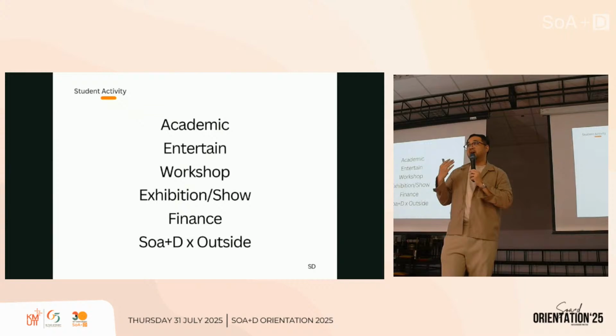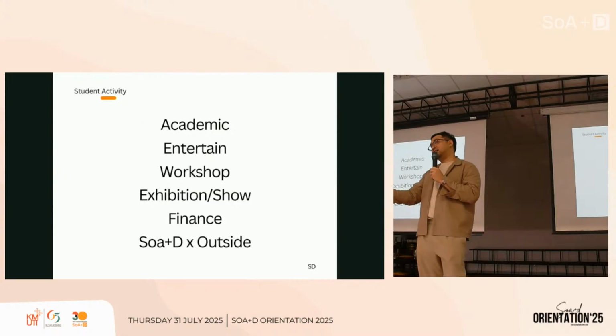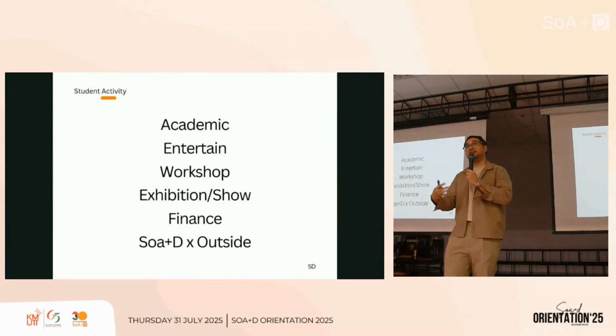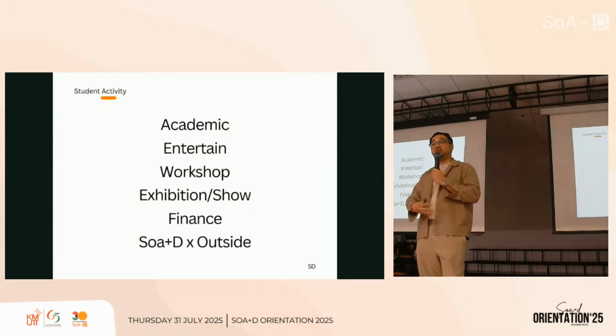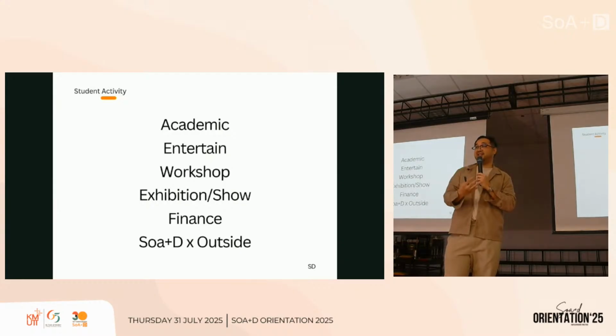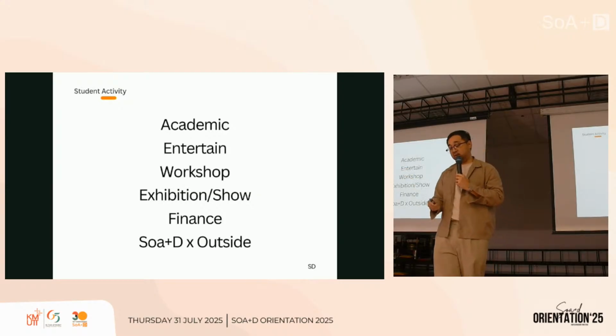It's about activities created originally by students, including academic sides like workshops, entertainment like concerts, workshops, skill training, exhibitions. You get a lot of chances to show off your work. Finance, we actually have a market selling stuff that you are creating, not just to yourself and your friends, but to people outside as well.